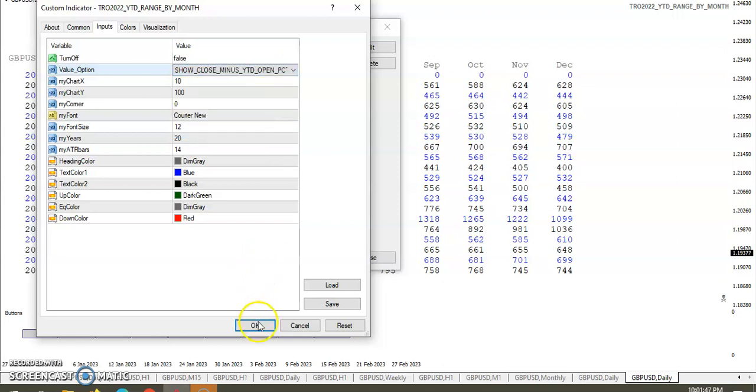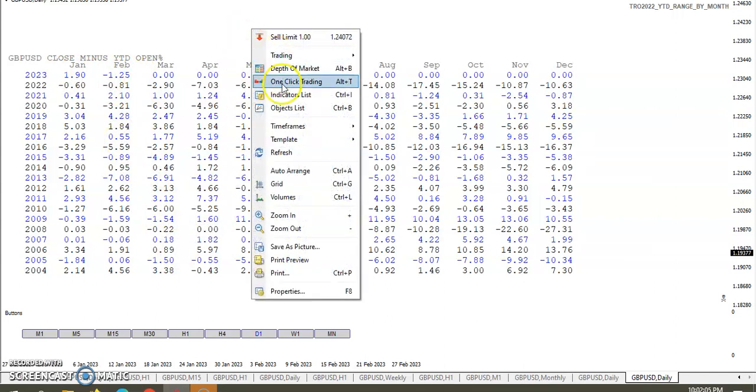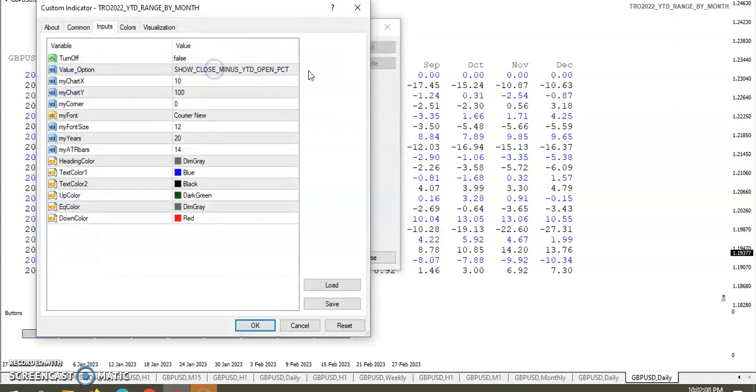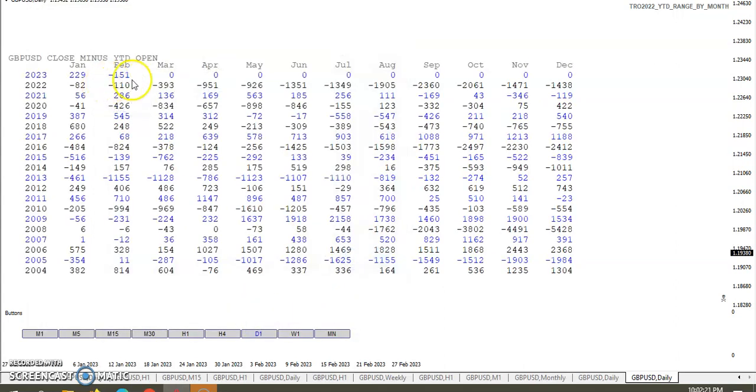And let's see, where are we from the year? Well, we're now down 1.25%. January, we closed up 1.9. So that's almost a swing of 3%. Show close minus the year-to-date open. So 151.